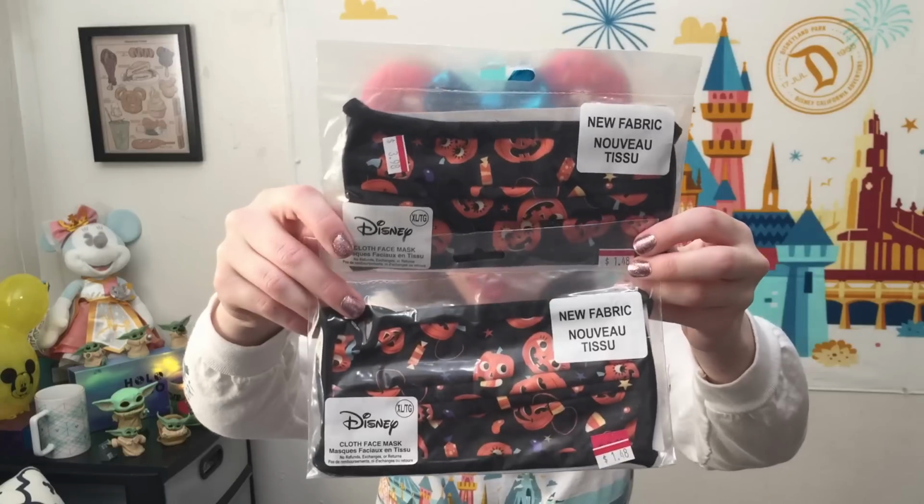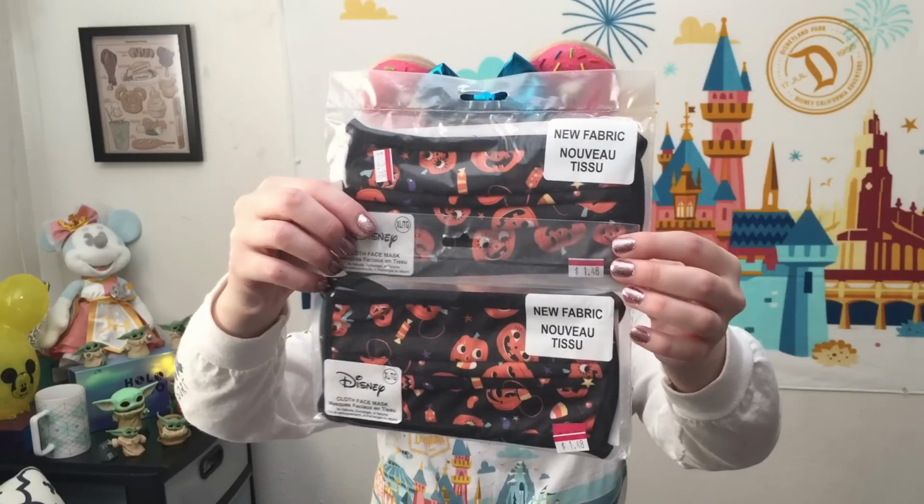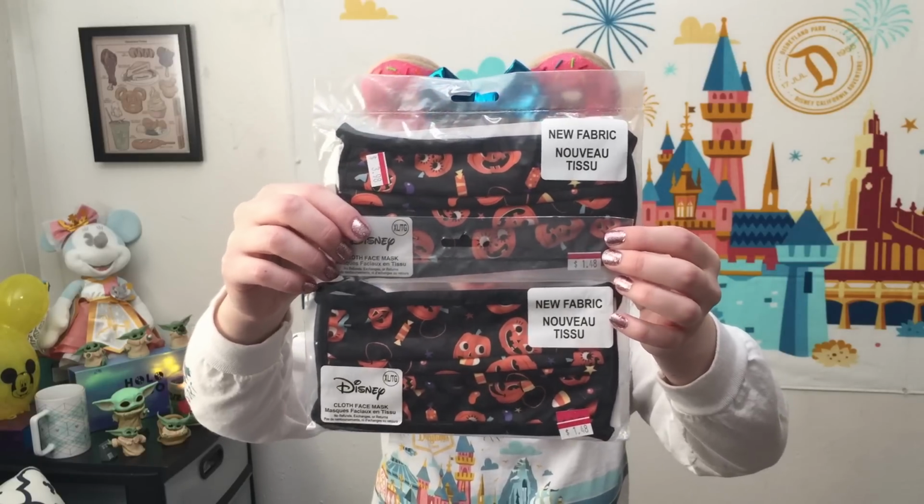I did also get two Disney Halloween face masks that were on sale, but I did not get these to wear, especially because I got them in an extra large. I bought them because I'm planning on doing a DIY video for how to make mouse ears using Disney face masks. These are both XLs in the really cute pumpkin print that they had this year. I just thought these would be really fun to pick up for a DIY. These are single masks. They originally retailed for $5.99 and they were marked down on sale to $1.48.